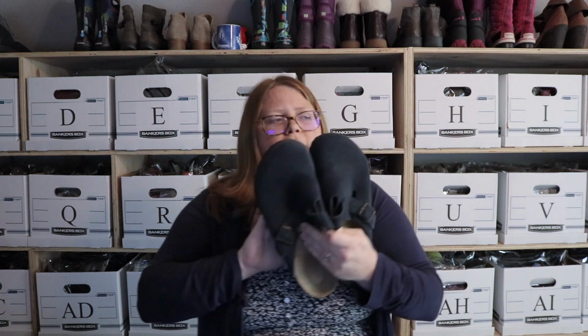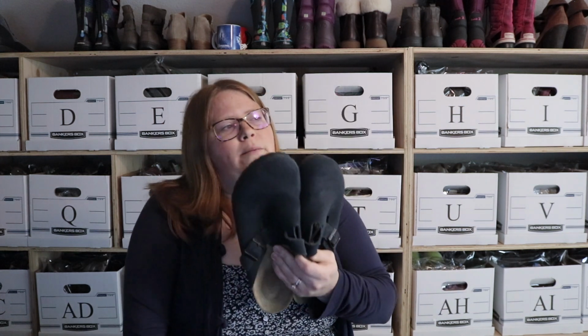The store that I bought these from, they had another pair of Birkenstocks, some white sandals, which I probably would have bought, but they wanted $20 for those, which honestly, if they were in really, really good shape, I probably would have paid $20, but they weren't. They had some marks on the white that weren't going to come out. I don't think they realized these were Birkenstocks though, because the Birkenstock logo is a little bit hidden up in the top. And yeah, so I got these for a lot less than 20 bucks, which I'm very happy about.